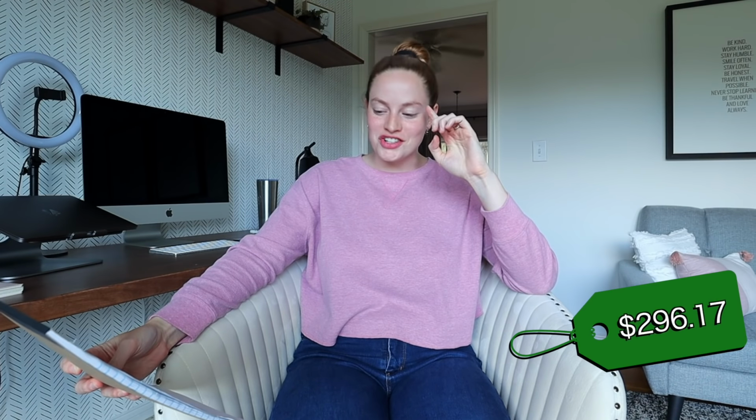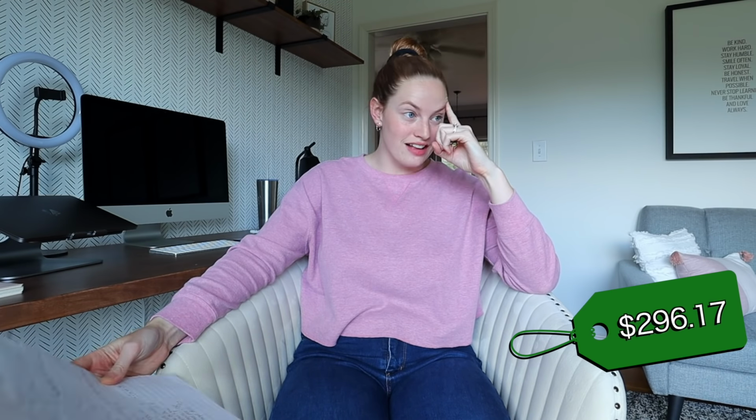So I was trying to find one less than $100. Do you want to guess how much this chair was? I don't know if I've even shared this before. This chair was $296.17. Far more than I expected to spend on a chair, but it's so comfortable. I do not regret my decision one bit. Actually, I am so incredibly happy with this purchase, and I seriously wish that I could link to it for you guys because it is the cutest freaking chair.